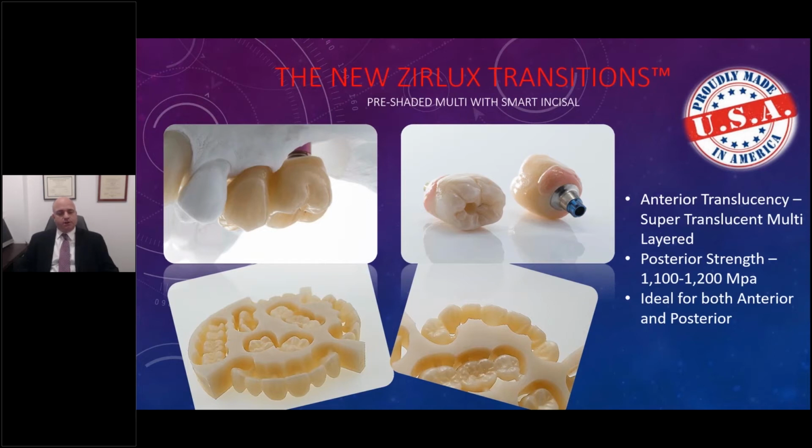But this new Zirconia comes with what's called smart incisal technology. It's indicated for anterior as well as posterior. And this is something to take note of because the strength of it is 1100 to 1200 megapascal. And it's ideal for both anterior and posterior. Quite honestly, it's ideal for a single restoration all the way to a 14-unit roundhouse. And that's what also is impressive with this, because of the high MPa that this Zirconia offers, with the high aesthetics that this Zirconia offers.